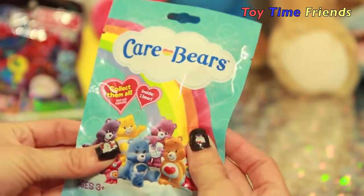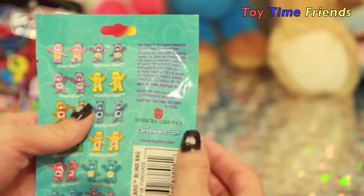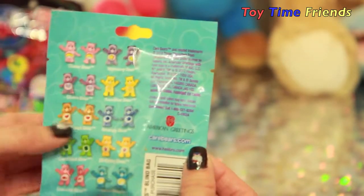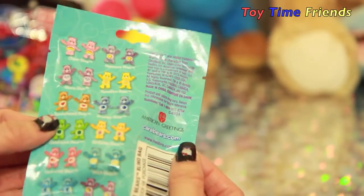Alright, now we have a Care Bear packet. 1 bear inside and we're gonna collect them all. There's Cheer Bear, Harmony Bear, Share Bear, Sunshine. Do you know the rest? Birthday Bear, Love A Lot. Oh, I'm so excited.